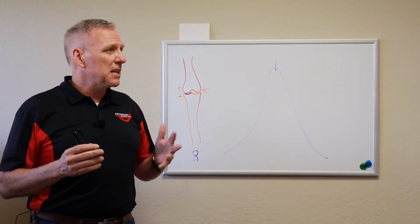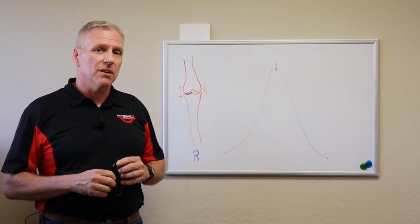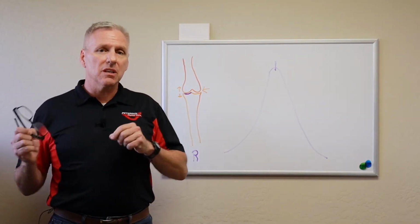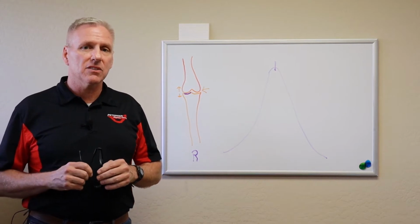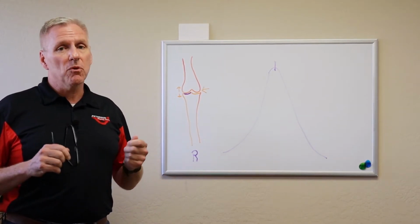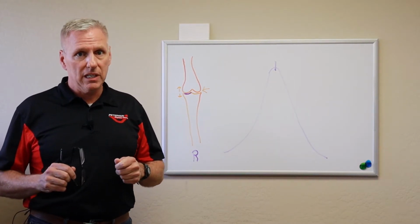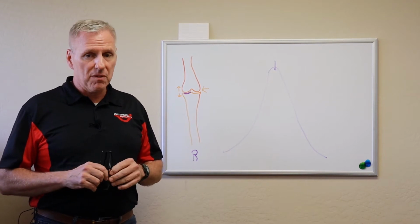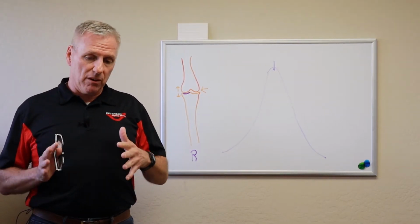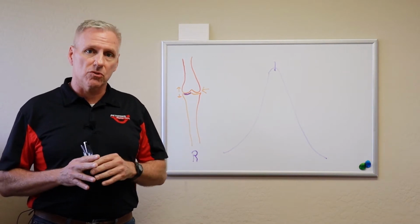So there's about, I'm guessing, 790,000 knee replacements each year in the United States, and about 450,000 hip replacements, and about 460,000 shoulder rotator cuff repairs. So that's a lot of surgeries. And there are things you can do to prepare yourself and to maintain some measure of quality of life prior to a surgery like that.